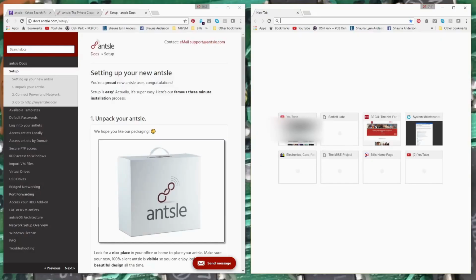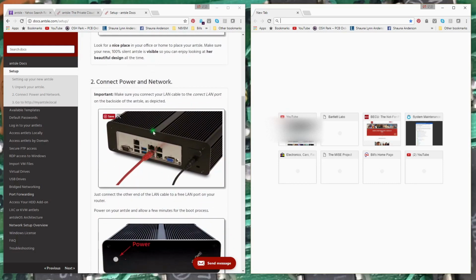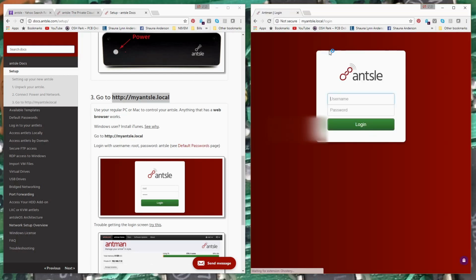So my new Antsle arrived today. I've watched the documentation online about how to set it up. I've gone ahead and plugged in the network and the power, and I've powered it up. And it says here I should be able to go directly to this URL and get to the local unit. We'll see if I actually get there, and there it is. So my Antsle is up and on the network.